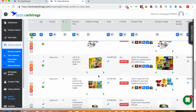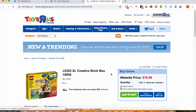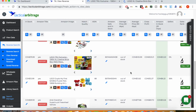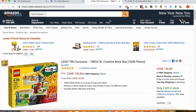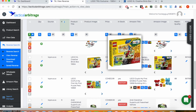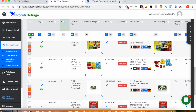And next is the Lego XL Creative Brick Box. It is out of stock, so just watch this one, wait till it comes back in stock. And once it does come back in stock, then you can make, let's see, $12 per unit, and it is selling on Amazon.ca for $126.89. So definitely good ROI on that one, and you can make some good money on that one when it does come back in stock.